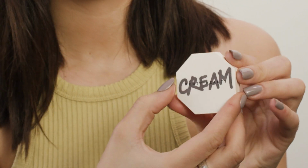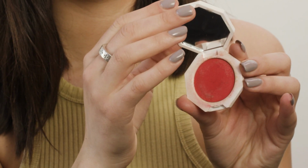Now for blush, also a cream. This is from Fenty Beauty, in Daiquiri Dip. I've really, really been loving this. It looks crazy because I have brush hairs in it, but it's a good one, brand new. I got these at the same time and I've been loving them.